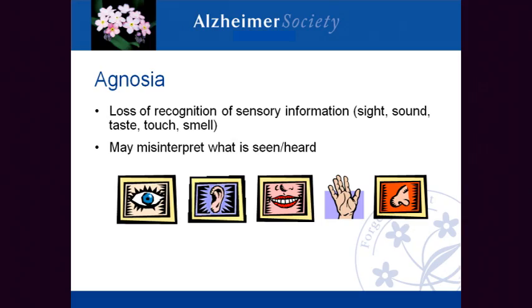Agnosia is a loss of recognition, and it occurs across all your senses, all 5 modalities. So you can have trouble understanding anything you see or hear or taste or feel or smell. I think the most common problem is that if you don't understand what your senses are sending you, you can get yourself into a misinterpretation situation, can even possibly be dangerous.